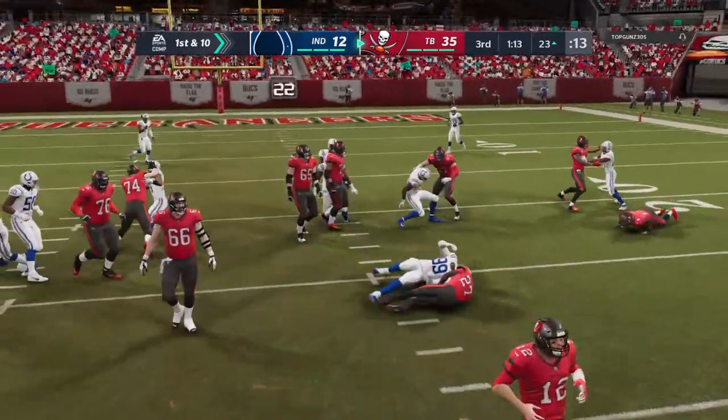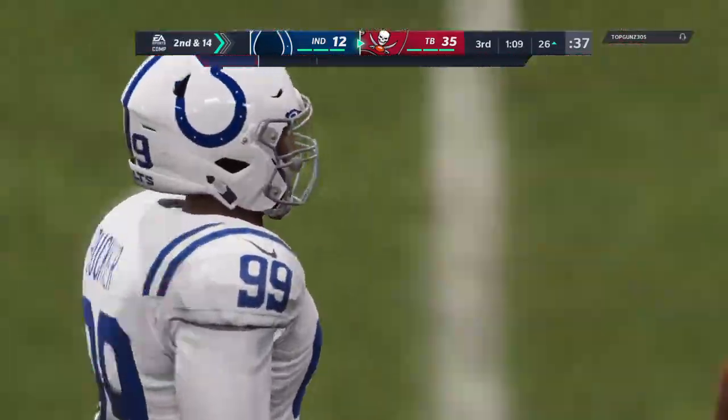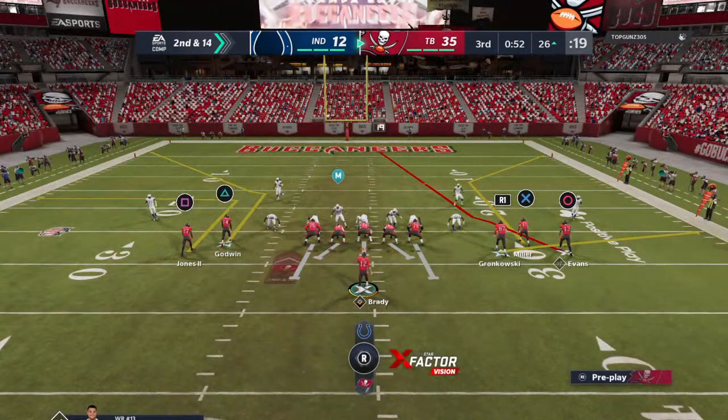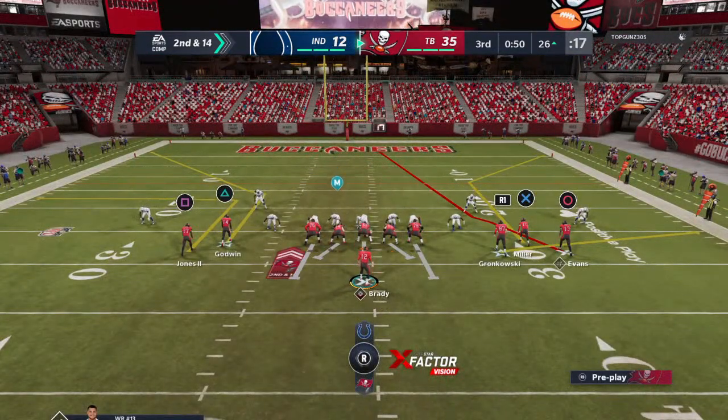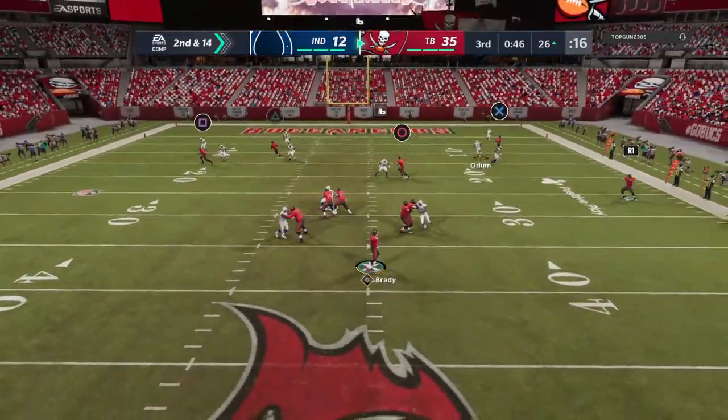And they'll keep on the ground with Jones. And he's going to lose yards. They take him down at the 26. Taken down by DeForest Buckner using that size to force his way in there and make the stop behind the line. Throwing on 2nd and 14.